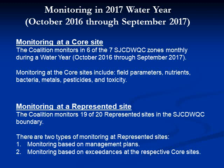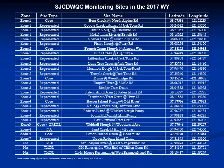We also have representative monitoring sites. These monitoring sites either are based on management plans where we've had exceedances before, or based on exceedances at our core sites. So we have core sites. If we get an exceedance in that water quality level in those core sites, we will go out then and add more representative monitoring sites and check to see if we're actually having exceedances in the representative monitoring sites also.